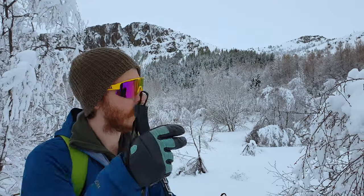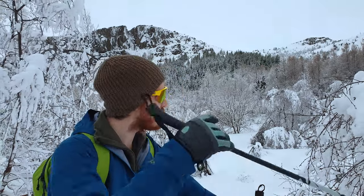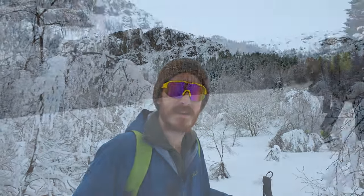Today we decided to go out for a nice little cross-country ski in a beautiful forest just on the edge of the city here in Akureyri. Luckily, over the last couple of days we've had some good snowfall. As you can probably see around us here, it's actually winter here in the north of Iceland. So I think we're going to go take a nice little ski and we'll show you what we can find.